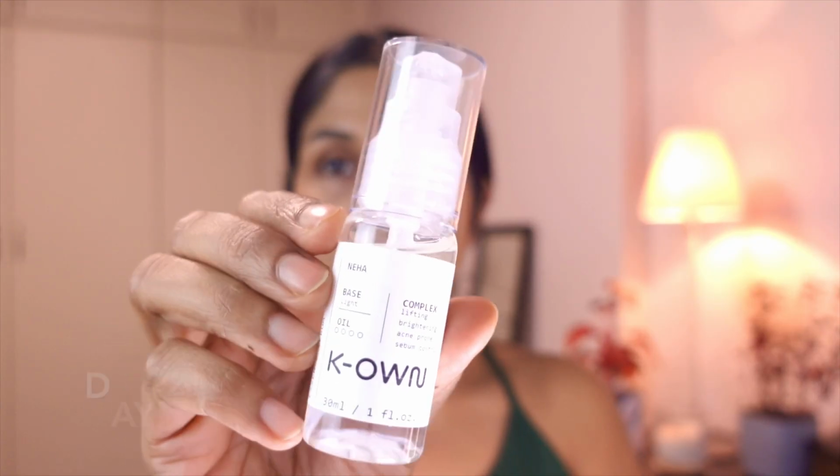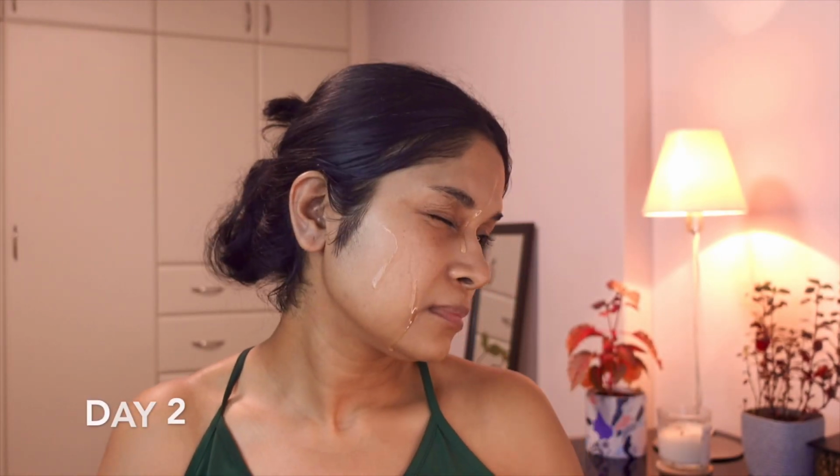Super easy to work into the routine and instantly felt lightweight yet hydrating. Day 2, and the good news is there was no irritation at all, even after wearing it for a full 12 hours. That's always one of the things I look for in any new skincare product, especially since I have sensitive skin. As long as I'm not layering it with strong actives like AHAs or BHAs, I expect my products to feel calming, not triggering, and this one passed that test. No tingling, no burning, no redness, just calm, balanced skin even by the end of the day.